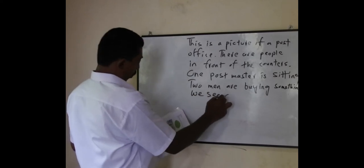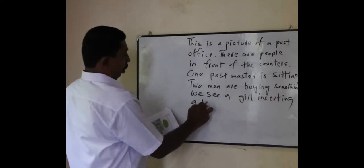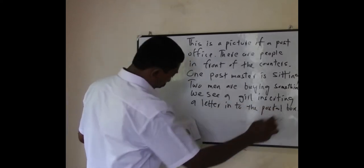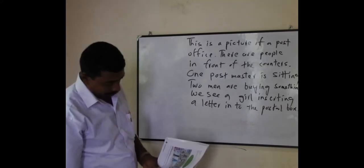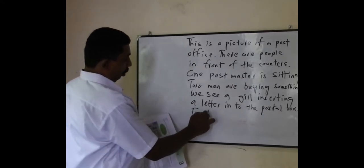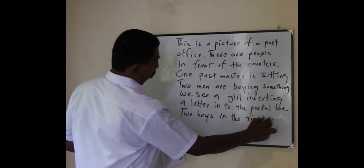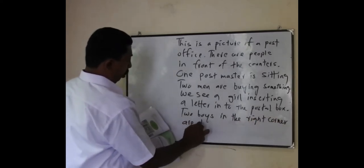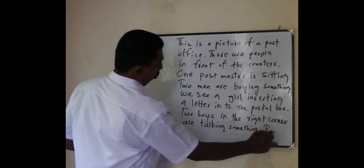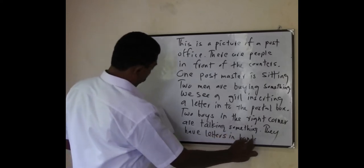We see a girl inserting a letter into the postal box. Two boys in the right corner talking something. They have letters in hands.